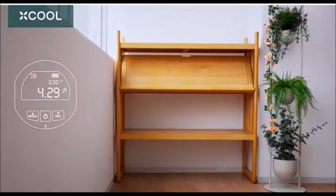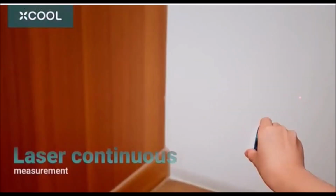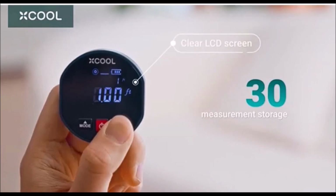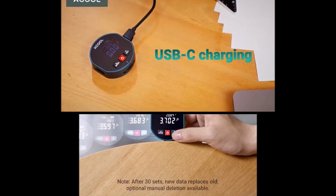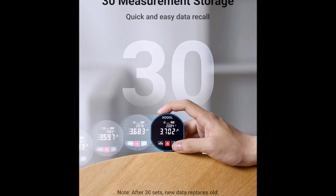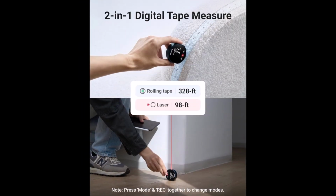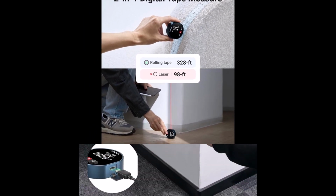It uses a Class 2 laser with a wavelength of 630 to 670 nanometers and a power of 1 milliwatt. Users are advised to avoid prolonged direct exposure to the laser. The Smart Memory function stores up to 30 measurements, allowing easy data review and deletion when needed. Measurements can be displayed in meters, feet, or inches to suit diverse requirements.